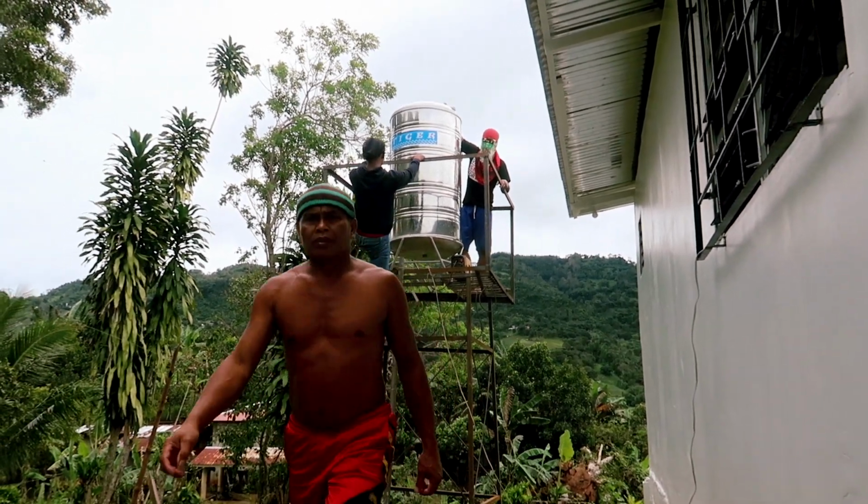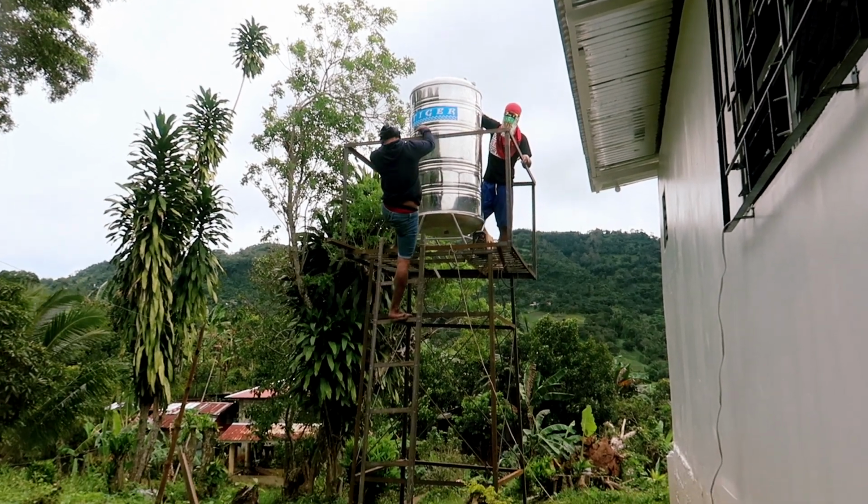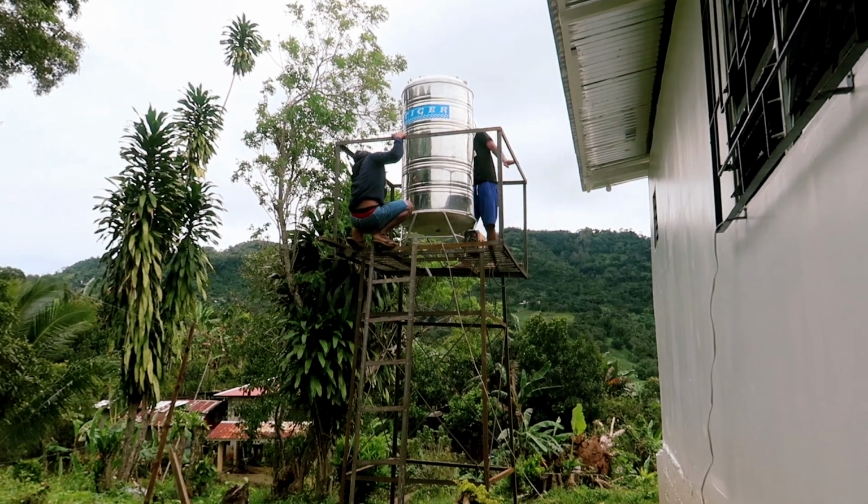There you go. Tatay. We have the tank. Yay! We have the tank now.